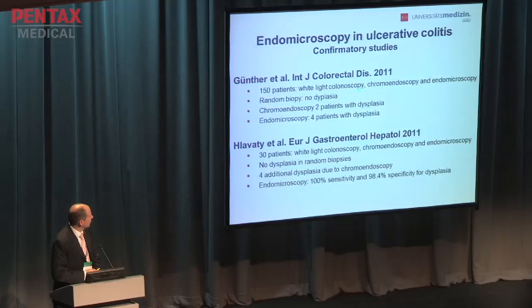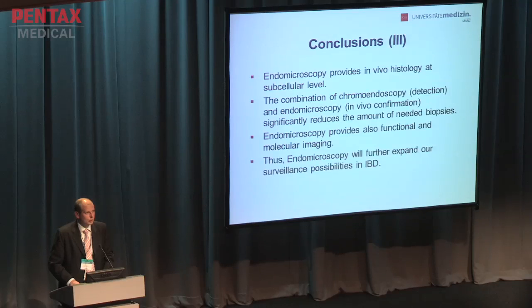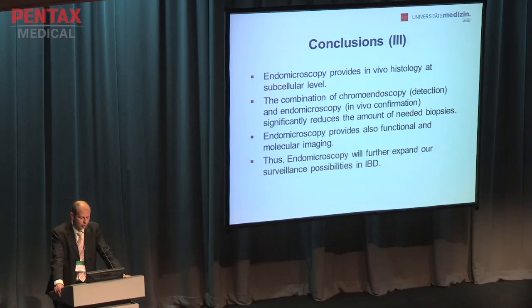And these data were most recently confirmed, that chroma endoscopy and endomicroscopy add substantially to the diagnosis of patients with dysplasia. In this study you see 4 additional dysplasias due to chroma endoscopy, and endomicroscopy had a high sensitivity and specificity. So I'd like to conclude my whole talk with a last conclusion. I think endomicroscopy is exciting, and the combination of chroma endoscopy and endomicroscopy really reduces the amount of needed biopsies, and you will only do targeted biopsies. If it looked normal with endomicroscopy, it will be normal even in regular conventional histology.